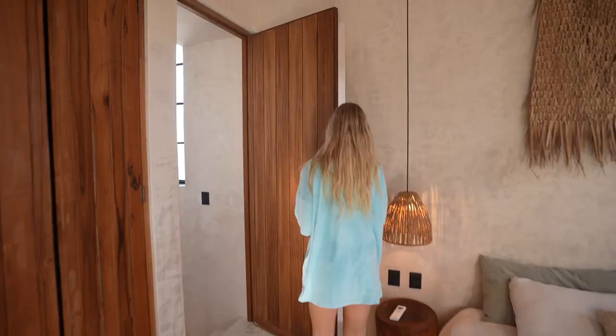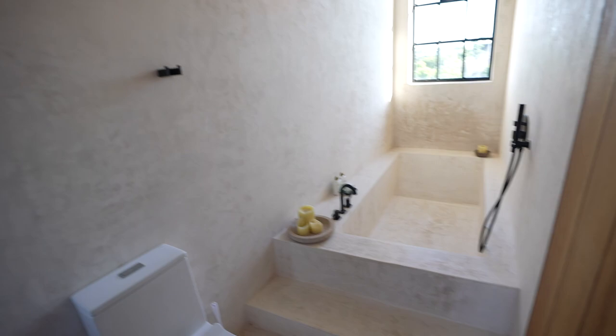Look at this bathroom. This is amazing. I'm taking a bath immediately. This is so nice. All right, you guys, so now.